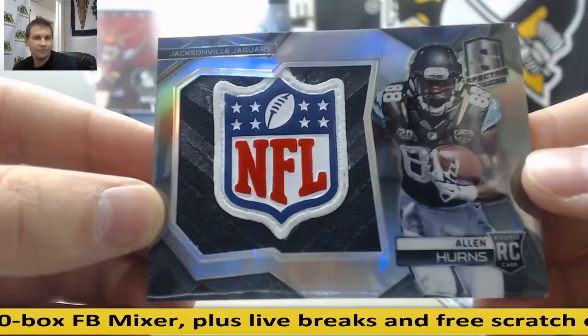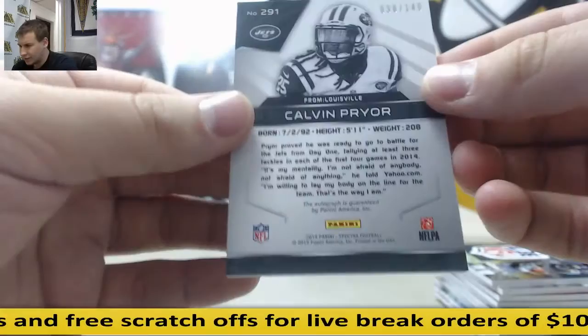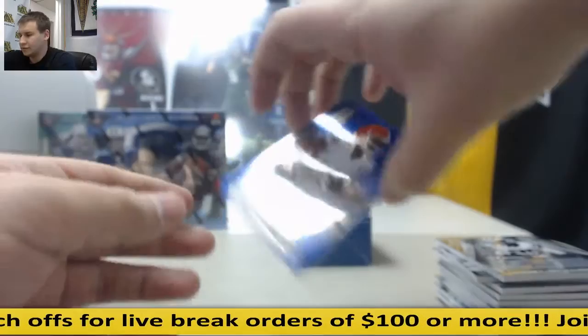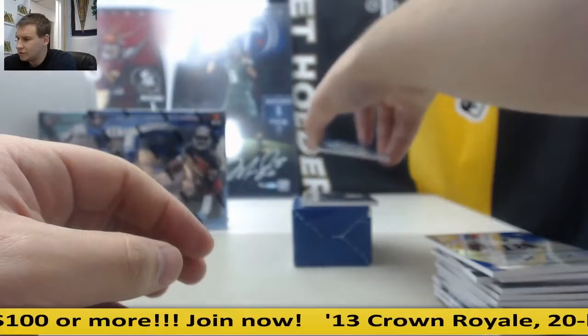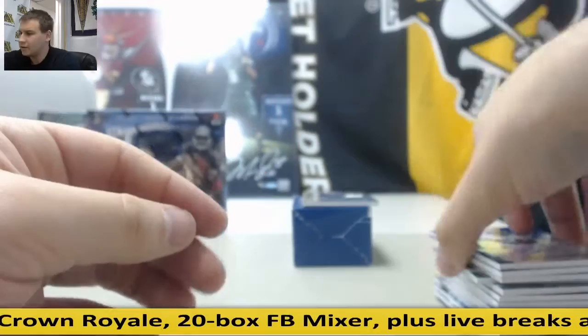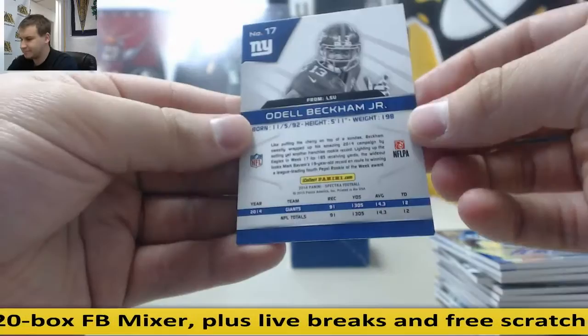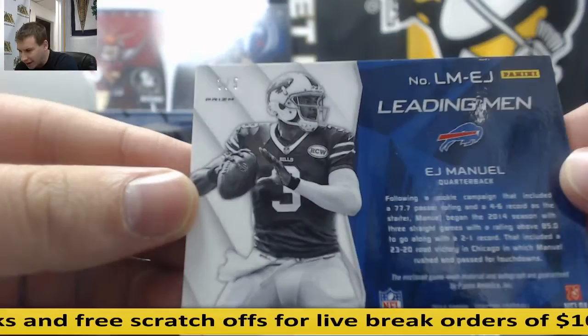And now the autographs. For the Jets, Calvin Pryor. That's to 149. For the Browns, Taylor Gabriel, blue. That's 2 of 49. For the Cowboys, Anthony Hitchens, blue refractor auto, 16 of 49. We have an Odell Beckham Jr. Week 17 winner rookie. And our last card's a pretty nice one, too. For the Bills, leading men, EJ Manuel. Gold, and that is 3 of 5, jersey numbered.